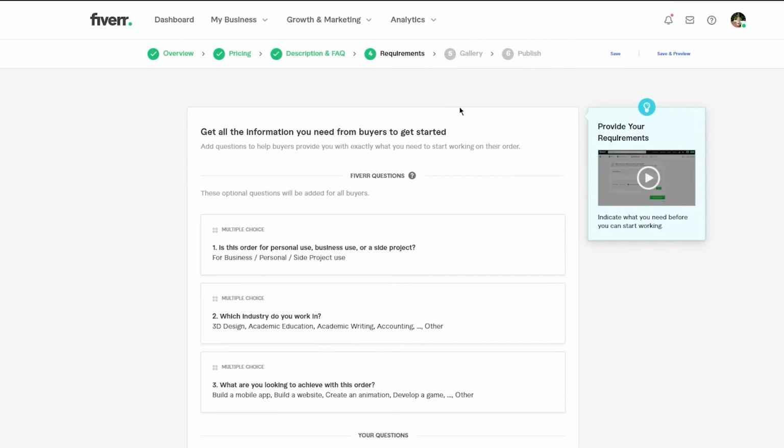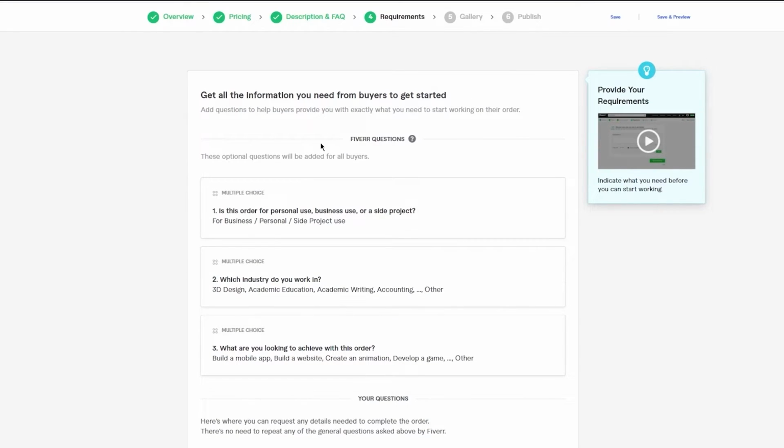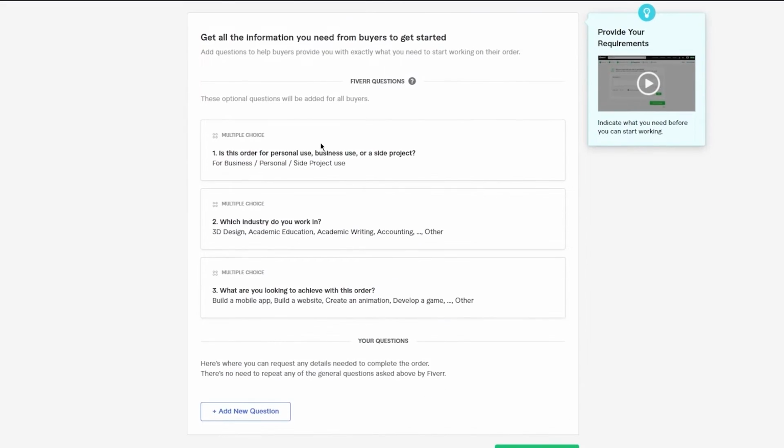And now what's going to happen is you're going to come to your requirements. Get all the information you need from the buyers to get started. Now this is important because this section is totally for you. Obviously, the user can just say, okay, do something for me, and you're not just going to do it like that. You're going to need some requirements.